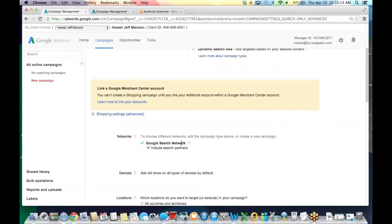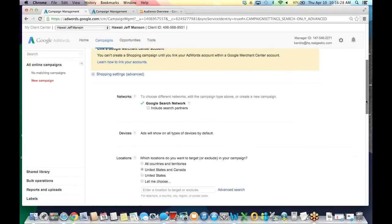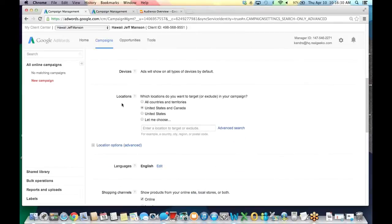And that kind of leads into this. We only show the ads on the search network. I don't include search partners because those are like the Google Content Network or a Gmail ad. So I unchecked that just so we're only using your budget on the search network itself.